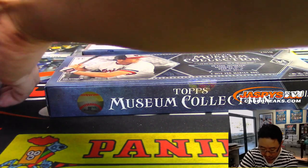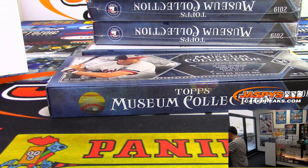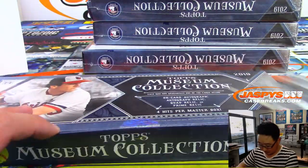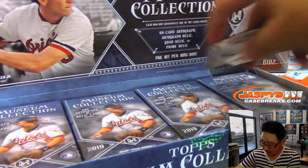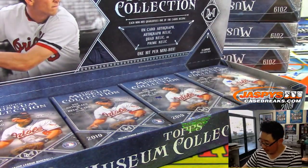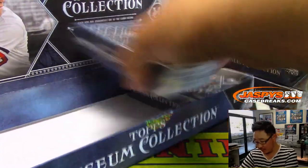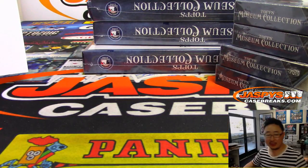Make myself a little room here. Yeah, we did pull a one of one in the first half in Random Team 1, Sam. It was a one of one sketch card, which looked pretty sick. DeGrom, I believe it was.